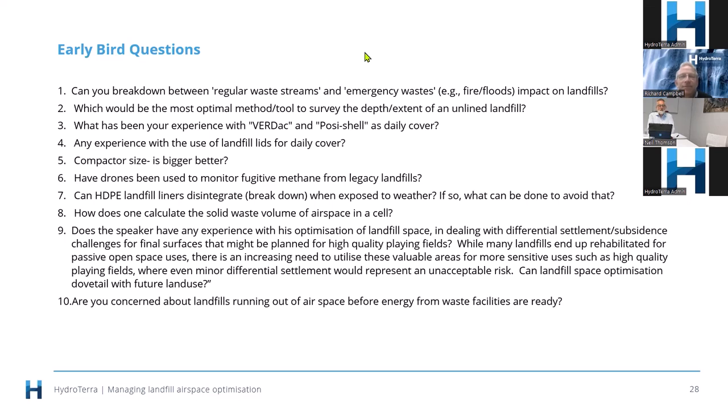That's an interesting question, but it's a bit of a gamble if it doesn't settle within that time. But I have seen that actually happen in one landfill where there was a little bit of overfill, shall we say, and it didn't result in longer term overfill.